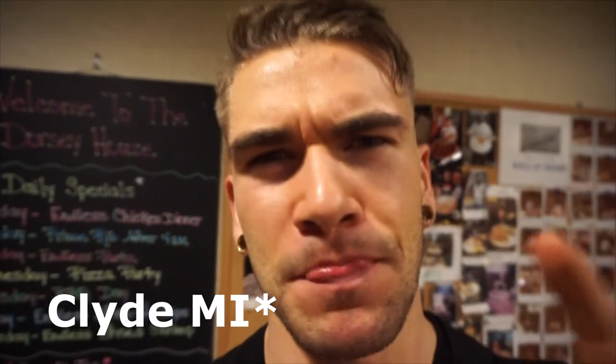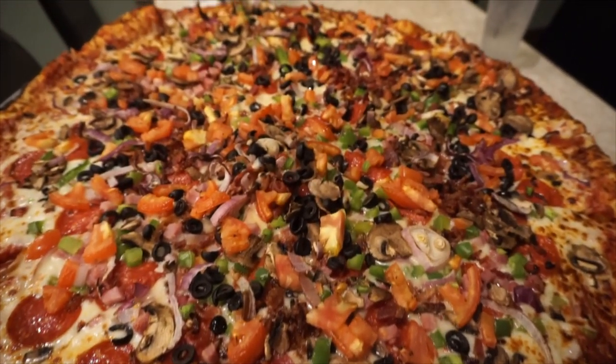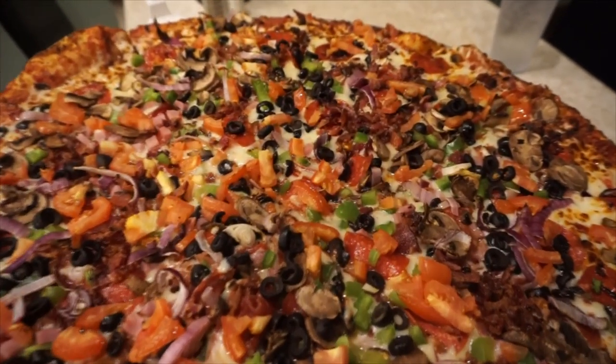Today we're at the Dorsey House, close to Port Huron, Michigan. I might be in Port Huron, excuse me. Anyway, we're here to try their big pizza challenge. It's a 7.5 pound pizza with 8 toppings, it is 23 inches, and it's just loaded.